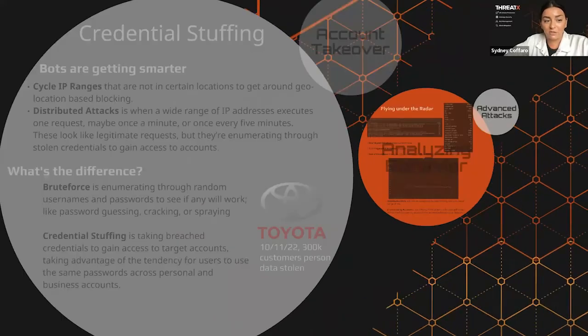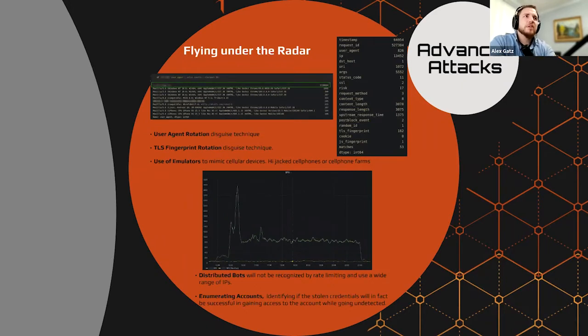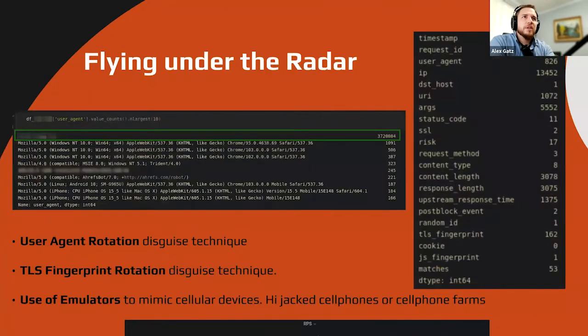Alex, I'll turn it over to you to talk about how these attackers are really flying under the radar. Awesome. Yeah. So on the right, I think if you click one more time, it zooms in at the top portion. There you go. On the right, this is an example from a single attack. These are metadata elements that you would see in a request. I'm sure many of you will be familiar with that.